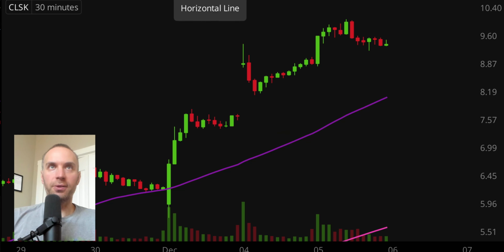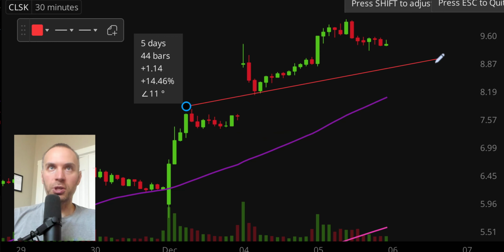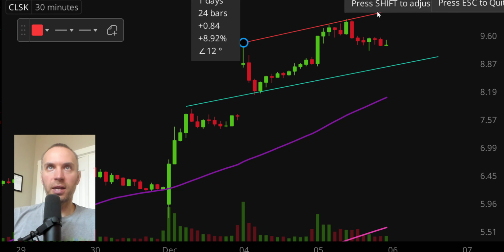So the first one, and I don't mean to repeat myself, but we have basically the same kind of idea here. One option you could use in terms of trend lines from a support standpoint is that level right there. But if you don't want to use that, if you disagree, again, no problem. You could also use that purple line there, which is the 50 period moving average. And then we have that level right there as an area of resistance.